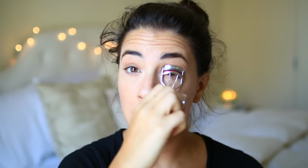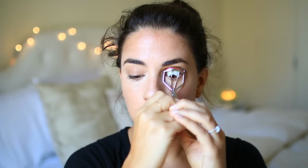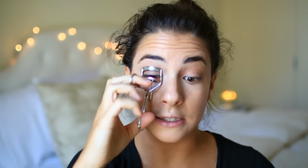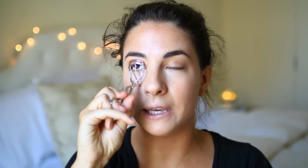Then I'm taking my Kevin Aucoin Eyelash Curler. I cannot live without this. I'm gonna give my eyelashes a good pump. And I especially need to do this on these days where I want to get out the door because since I'm not doing a really extravagant eye makeup look by any means, I do want my lashes to at least be opened up, and this makes a huge difference. I highly recommend this if you have straight lashes. It makes a huge difference before mascara.